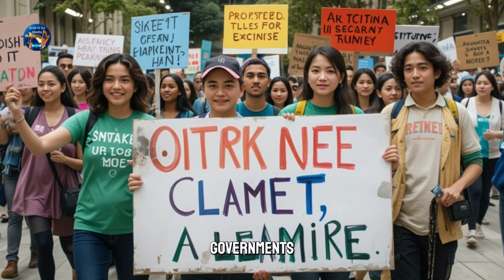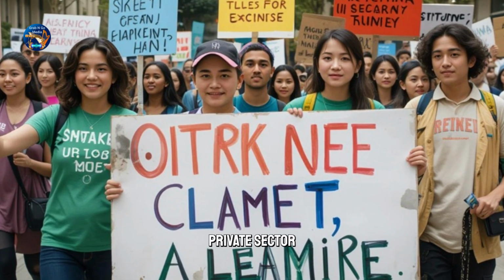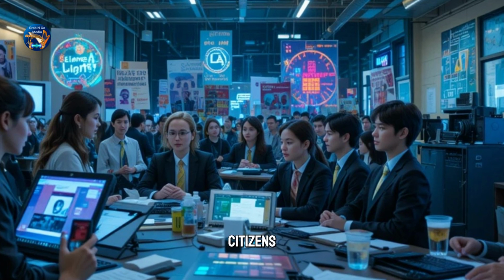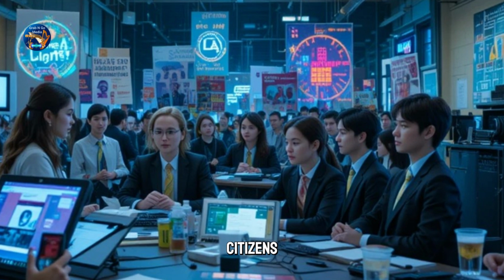Governments must recommit to funding and regulation. Private sector must demand transparency in carbon credit markets. Scientists need more real-world data to test these technologies. And citizens, like you and me, must keep the pressure on leaders to take action.